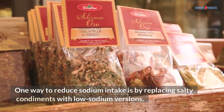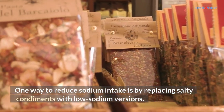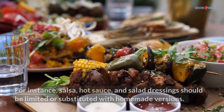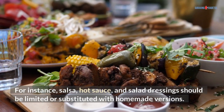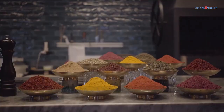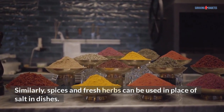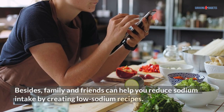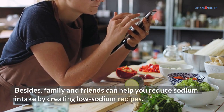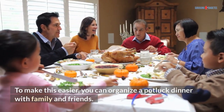One way to reduce sodium intake is by replacing salty condiments with low sodium versions. Popular condiments contain unnecessary sodium. For instance, salsa, hot sauce, and salad dressings should be limited or substituted with homemade versions. Similarly, spices and fresh herbs can be used in place of salt in dishes. Besides, family and friends can help you reduce sodium intake by creating low-sodium recipes. To make this easier, you can organize a potluck dinner with family and friends.